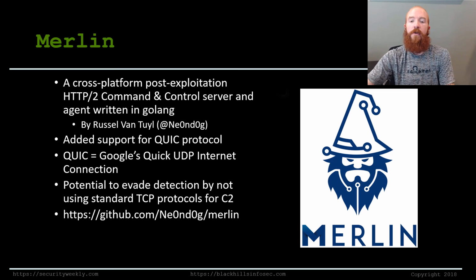Google's QUIC protocol is the Quick UDP Internet Connection. I have not seen any other tools utilizing QUIC. I mean, there might be, correct me if I'm wrong, but I believe this would be one of the first tools to actually use QUIC as a C2 mechanism, which is very interesting.